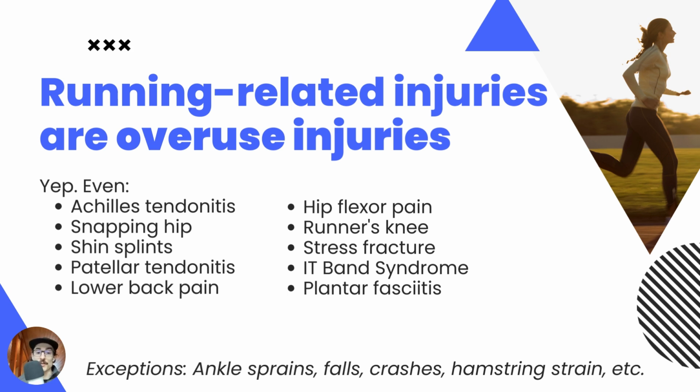There are exceptions. If you step off the curb and roll your ankle, if you crash into a tree, if you're doing sprints and you feel a sudden twinge in your hamstring, those are more acute injuries, but they're not typically what we see and not typically what we call running related injuries. They tend to fit into a different category.